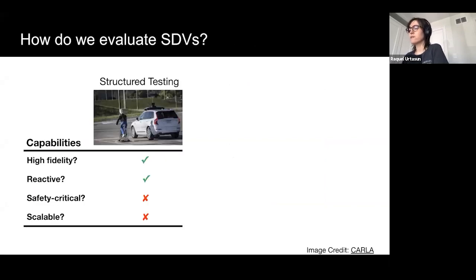First, there is structured testing, which tests the SDVs under a set of reproducible scenarios. This is typically done at a test track facility. This test setting is considered high fidelity since we can evaluate the full autonomy system and hardware of the car in the real world on a particular scenario. We also consider this testing to be reactive. As the SDV perceives the scene and performs a maneuver, the other agents in the real world can respond to its behavior, and the sensor observations are accordingly updated.